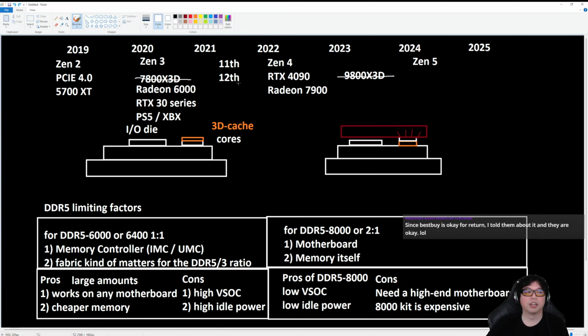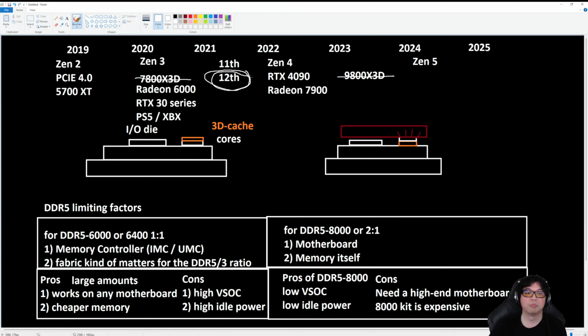So if you're someone who bought into DDR5 with Alder Lake almost 3 years ago, you're literally on the line for minimum eligibility for an upgrade, at least in my mind, by the 3-year model. If you're on Alder Lake, it is technically acceptable to consider upgrading to a 9800X3D because your computer has technically reached the 3-year mark.